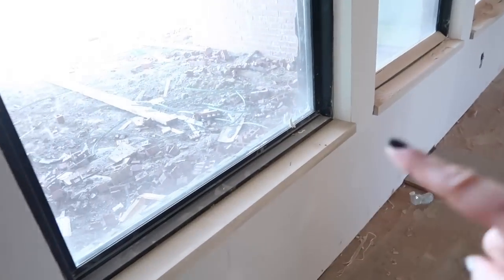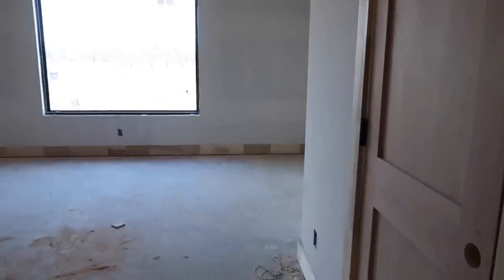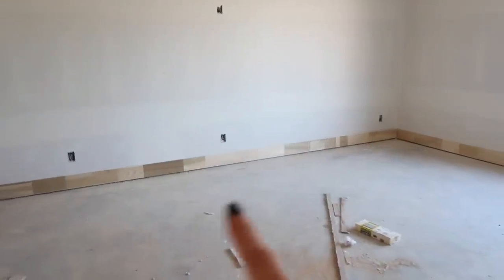But like all the window sills, our stools are in. It's a stool if it's inside. But yeah, I love coming over here and just seeing all the changes. And this will all be painted white. That's why it's the cheaper wood.